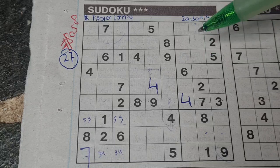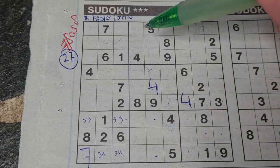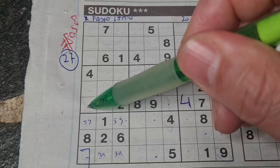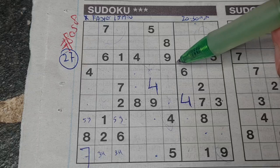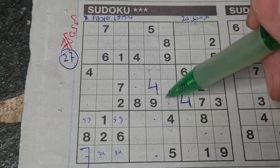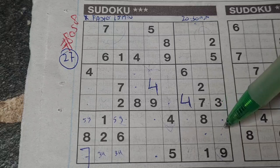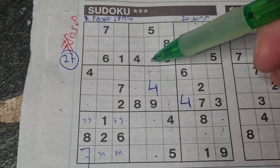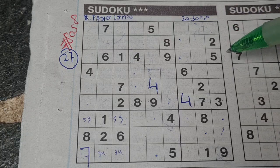Well, cannot continue with the 4 now. How about? Need a 5 here. The 6 here. 8. 4, 5. Need a 7 here, need a 7 there. Come on. Need a 2 here. Let me see.